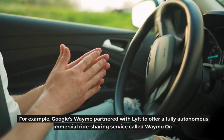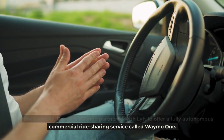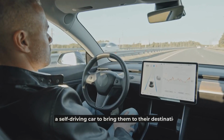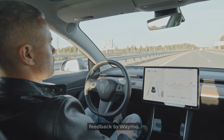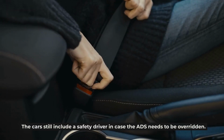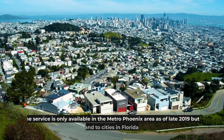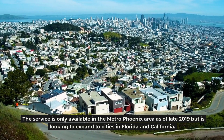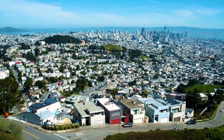For example, Google's Waymo partnered with Lyft to offer a fully autonomous commercial ride-sharing service called Waymo One. Riders can hail a self-driving car to bring them to their destination and provide feedback to Waymo. The cars still include a safety driver in case the ADS needs to be overridden. The service is only available in the Metro Phoenix area as of late 2019 but is looking to expand to cities in Florida and California.